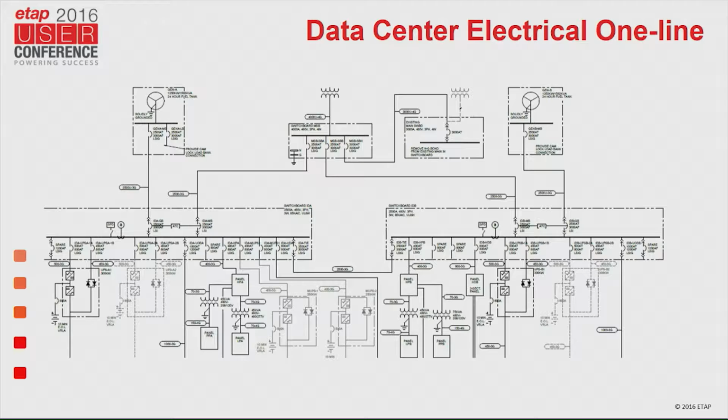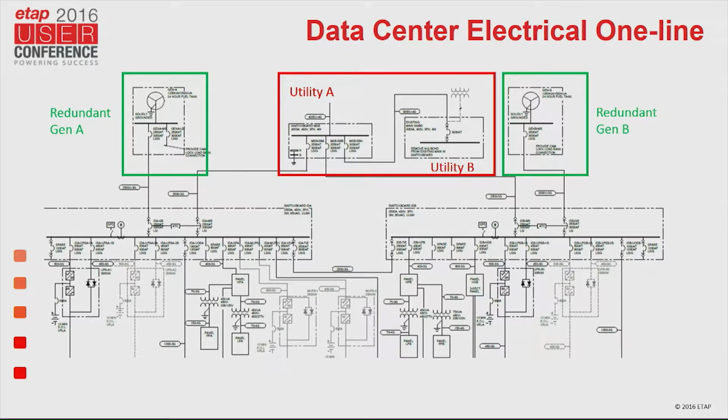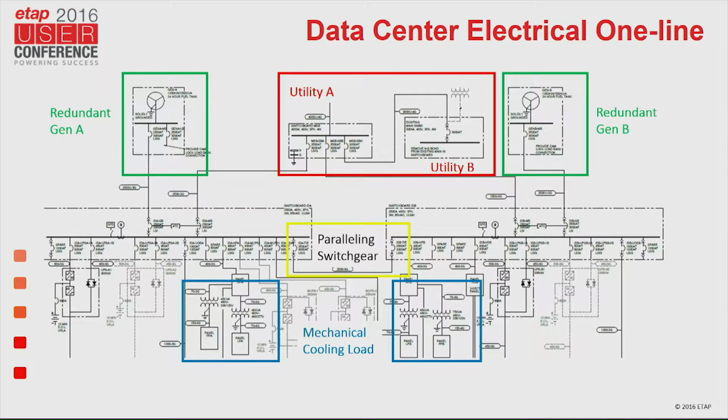So if we go back to the EPMS side of it, up at the top you have your redundant utilities, A and B. We also have redundant generators that supply power in case the utilities go out. You have a paralleling switchgear so that we can switch it to A and B. Then you have your mechanical with the cooling load, so all the electrical power supplying the VFDs and things like that.